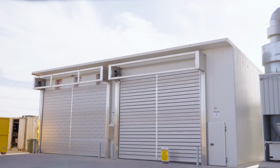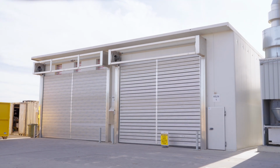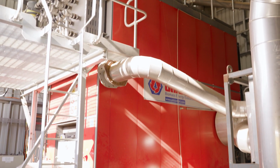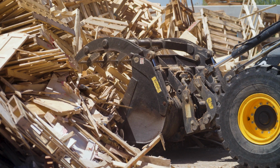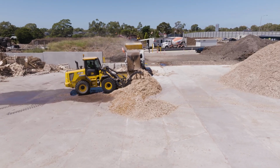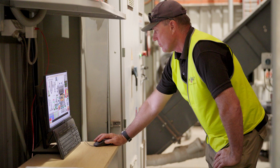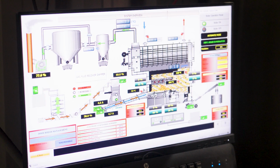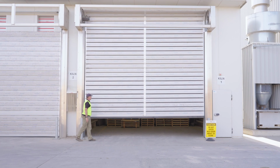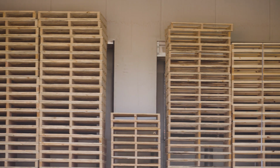These are Australia's first and only heat treatment and drying kilns running on biofuel. So we have a bioenergy plant which uses recycled wood chip, which we make ourselves on the premises from waste pallets. We shred the fuel, use it in our bioenergy boiler to create hot water, and then we can sterilise pallets, crates, boxes to be AQUIS certified as an export item to go anywhere in the world.